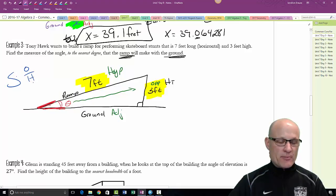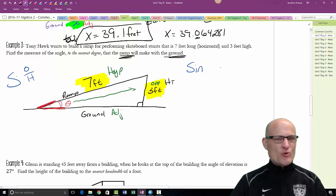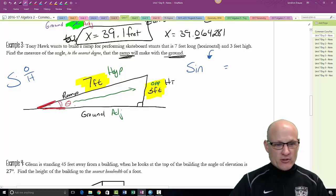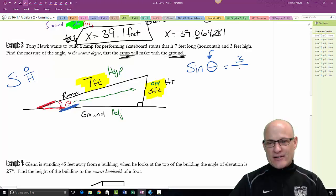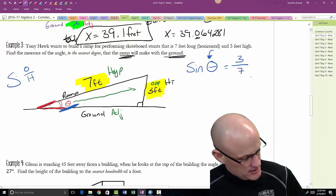Remember some old hippie, some old horse, whatever you want to call it. So sine, cosine, tangent, cosecant, secant, and cotangent all have to have an angle afterwards. So that angle, in this case, is what we're looking for. So we're just going to put sine of theta is equal to opposite, which is 3, over hypotenuse, which is 7. Okay, kids. Wait.